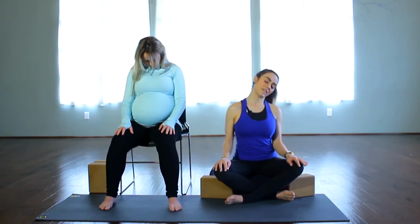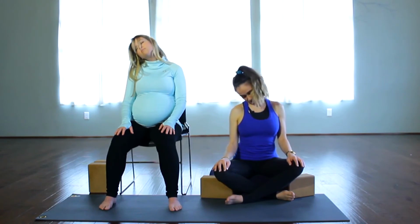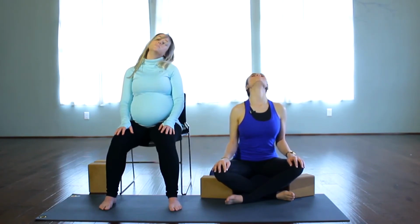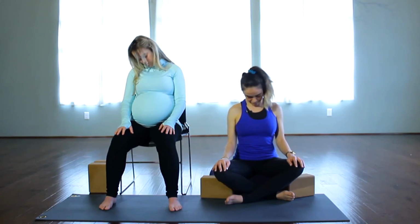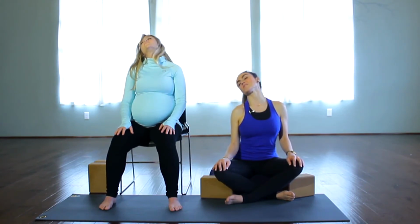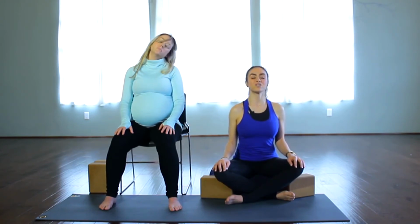exhaling down to the left. And just moving slow, feeling this freedom here. You may notice little pops or little cracks. That is absolutely normal. The next time you bring the chin up towards the ceiling, exhale, lower the chin back to neutral.